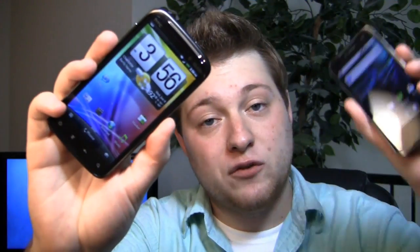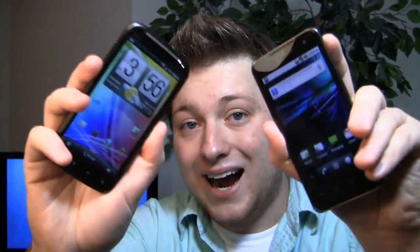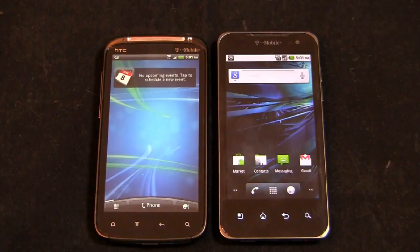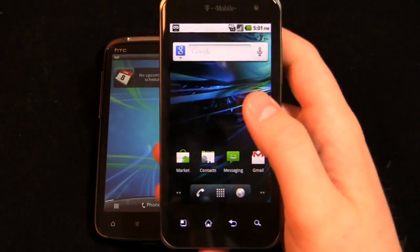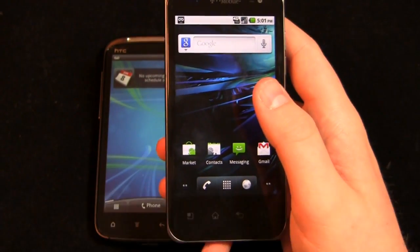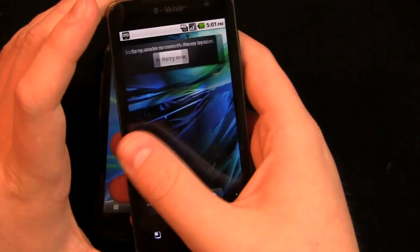Dogfight: Sensation 4G, T-Mobile G2x, perhaps one of the coolest, most important, hottest, awesomest dogfights ever. So in part one, I covered Sense 3.0. Now it's time to take a look at this one. It's running Android 2.2 without any manufacturer-installed overlay. So no Sense, no TouchWiz, nothing like that. LG's custom interface is not pre-installed on this.